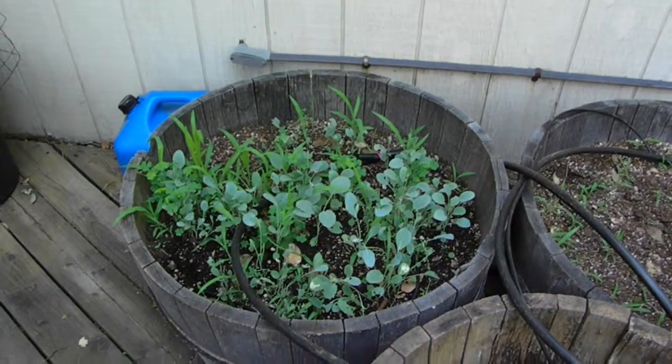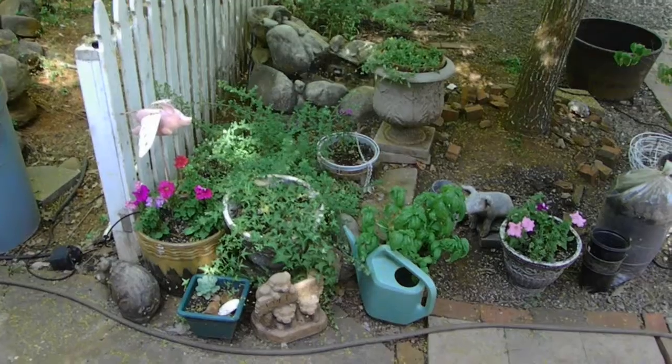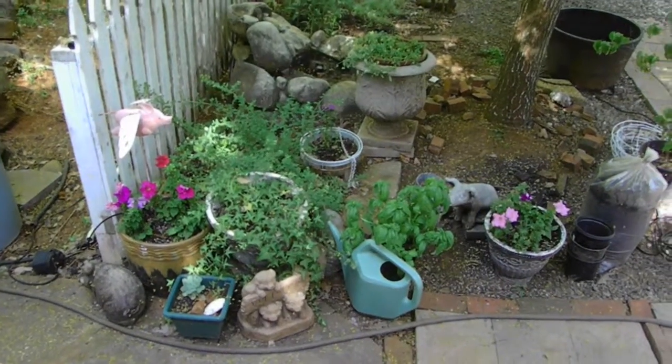And this is where we've been growing salad. A couple of these have already been harvested and replanted. We have bees everywhere right now. The good kind.